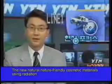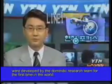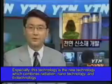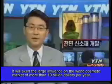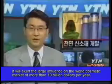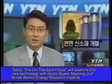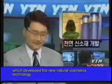The new natural and nature-friendly cosmetic materials using radiation were developed by the domestic research team for the first time in the world, and are attracting our interest. Especially, this is a new technology which combines radiation, nanotechnology, and biotechnology. It will exert a large influence on the world cosmetic market of more than $10 billion per year. Today, the on-the-spot focus will examine the new technology with Dr. Byung-Myung of the Korea Atomic Energy Research Institute, which developed the new natural cosmetic technology.